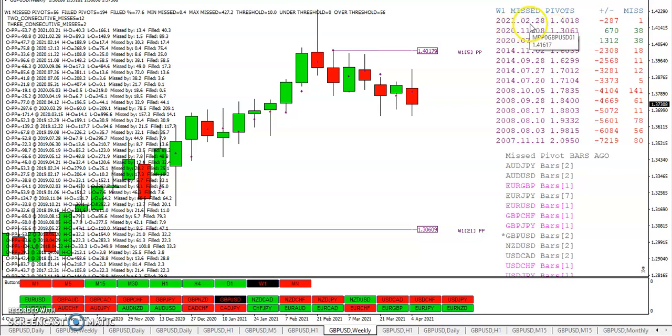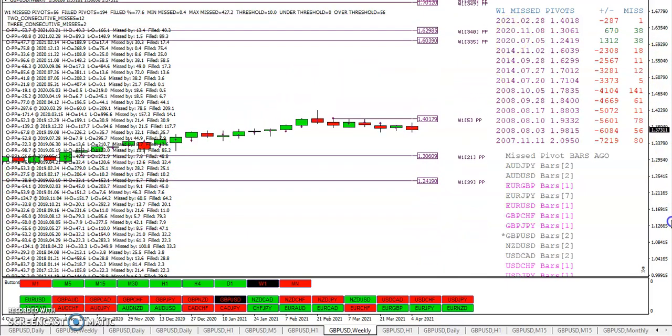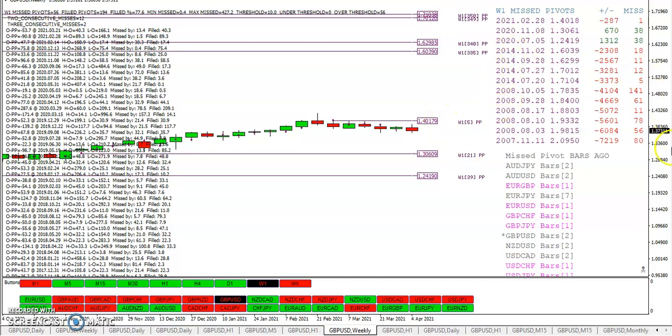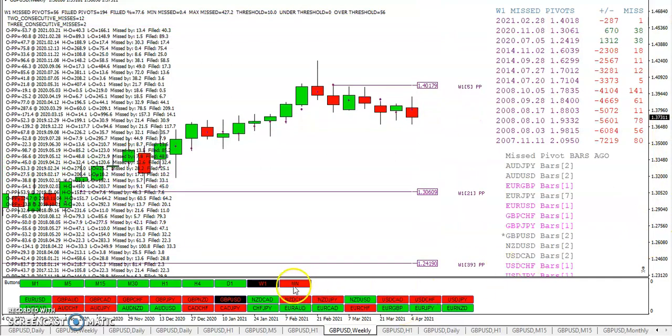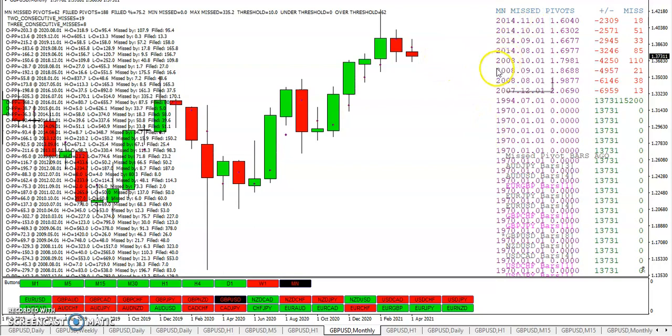So we only have one missed pivot left here at 1.4018. And we have a weekly pivot, couple weeklies from 2020. And then we've got a bunch back from 2014. So that's what's happening. Now on the monthly pivot, as you can see, we took out all those monthlies. Haven't missed one since 2014. I need to update that indicator so we don't have this trash out there.